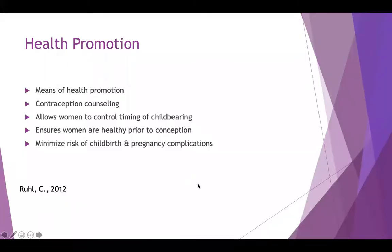So birth control and hormonal contraceptives can also be a means of health promotion. There's contraceptive counseling available, and it also allows women to control the timing of childbearing. It also ensures that women are healthy prior to conception. So this allows for proper family planning as well, and it minimizes the risk of childbirth and pregnancy complications.